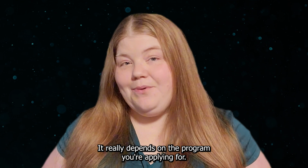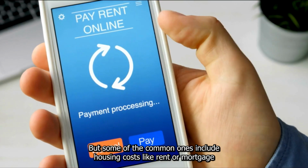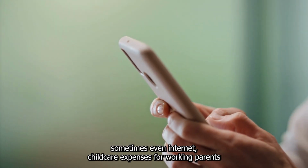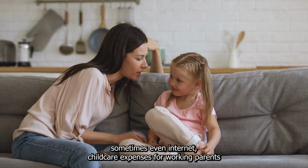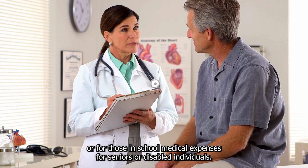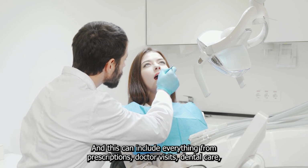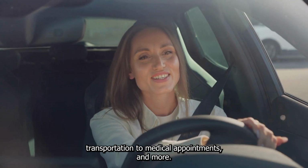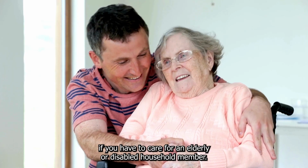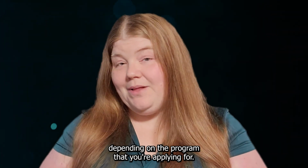It really depends on the program you're applying for, but some of the common ones include housing costs like rent or mortgage payments, utility bills for electricity, water, heating, phone service, sometimes even internet, childcare expenses for working parents or for those in school, medical expenses for seniors or disabled individuals, and this can include everything from prescriptions, doctor visits, dental care, transportation to medical appointments, and more. Dependent care expenses if you have to care for an elderly or disabled household member. There's all sorts of different things, and it's going to vary depending on the program that you're applying for.